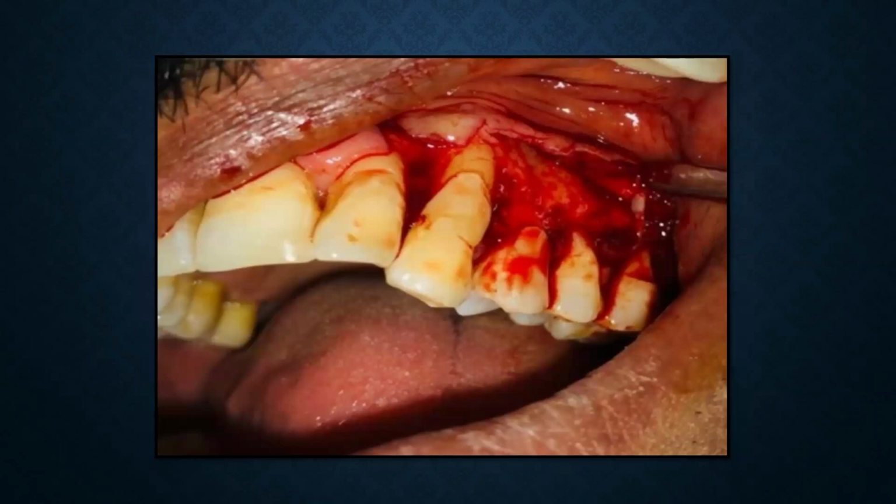Okay, in the third image, there was a total reflection of the flap with a mucoperiosteal elevator beyond the mucogingival junction. And as you can see clearly, the exposed bone from this figure. So after a minor debridement, next slide.